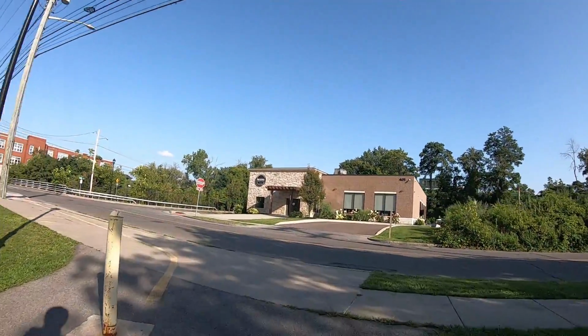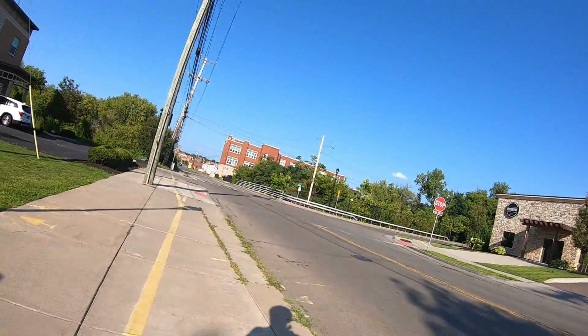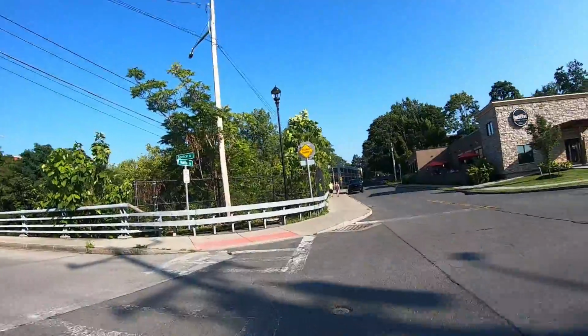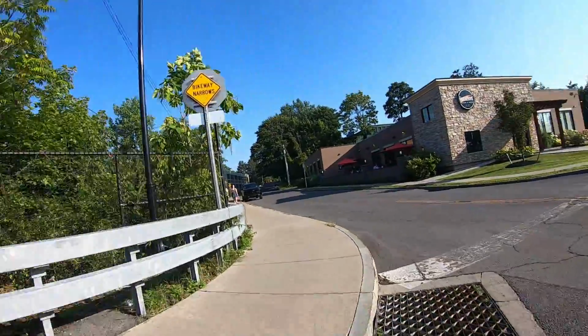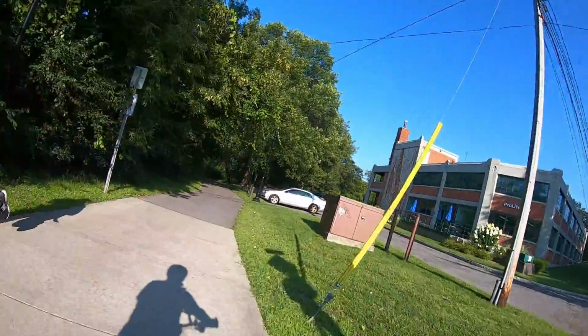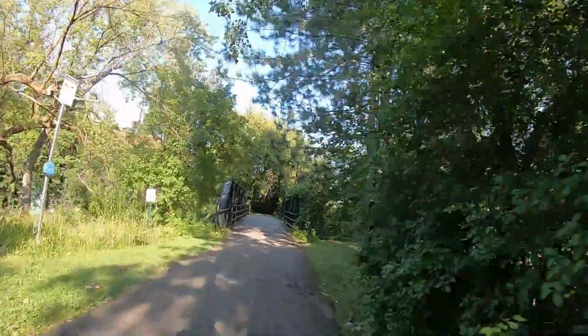Follow the yellow line. It's going to take a jog to the left, and we're going to cross over the road, go up the sidewalk. You can go up the road, you just have to jump the curb. You follow the sign, we're going to take a left, and then we're continuing on the creek walk.